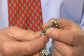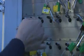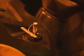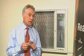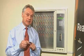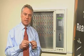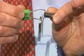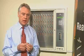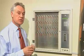The heart of our product is this device here. We call it the iFob. The iFob is a nickel-plated brass tube which contains a chip with a guaranteed unique identity. So that means every iFob is different. Normally the iFob is attached to the keys using a security seal so that the two can't be separated. The iFob is then held inside our cabinet and it's locked in position.